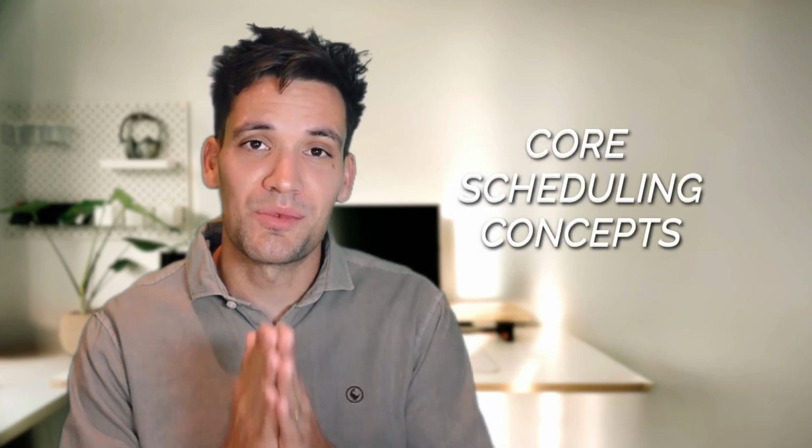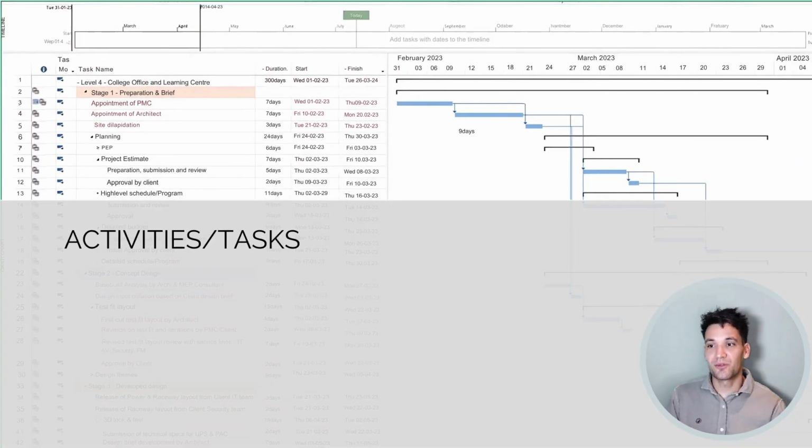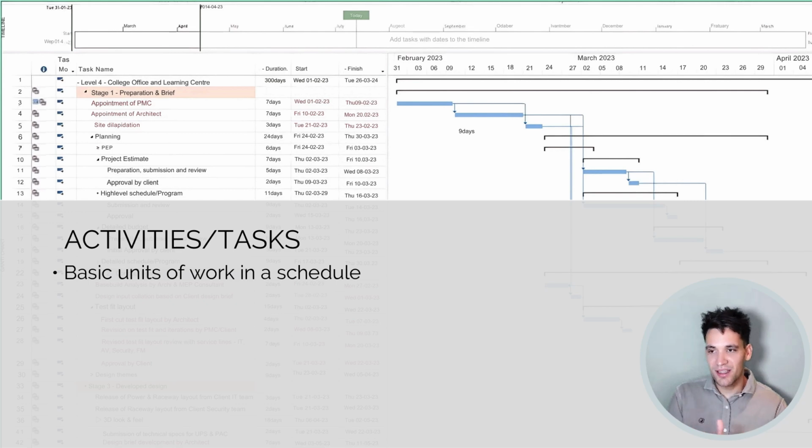Okay, so now you understand the idea of a schedule and the baseline schedule. Let's talk about some core scheduling concepts you need to understand. So the first one is an activity or a task, which is the base unit in the schedule.